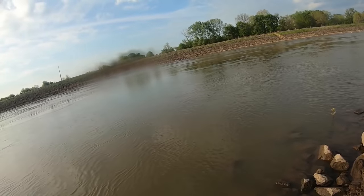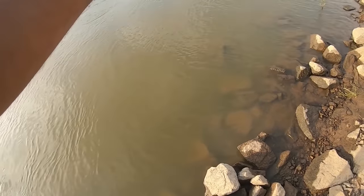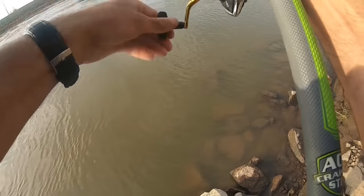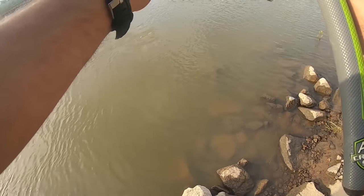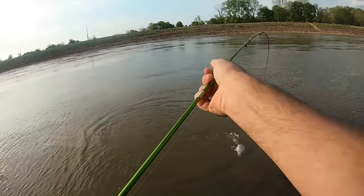Fish feels pretty dang decent. What is that? Is that a crappie or is that a white bass? What is that? Oh, it's a white bass. Big white bass. Big old white bass. I got scared for a second. I was like, oh my gosh, I got a freaking 2 pound crappie.